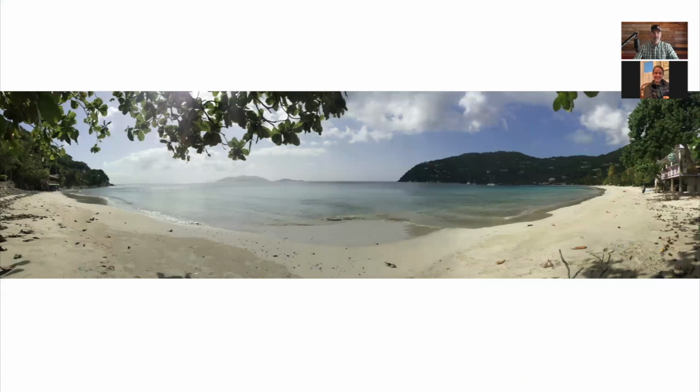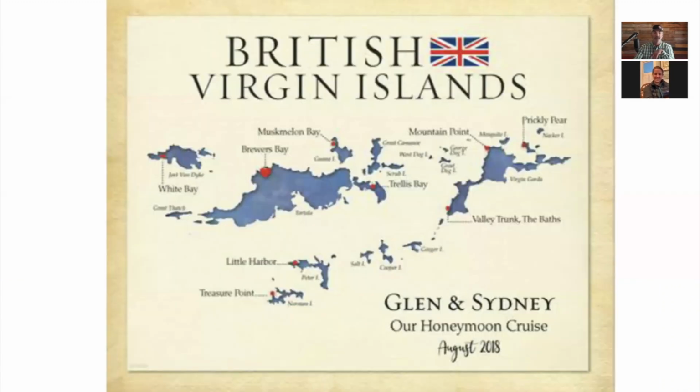Yeah, these are just some other pictures of the British Virgin Islands and where we go. And I think if you notice, a lot of them are really quiet, and that is the nice thing about the BVI. And I did want to mention, and Lyle, I was going to go over a couple things, and I really appreciate you guys joining me on this.